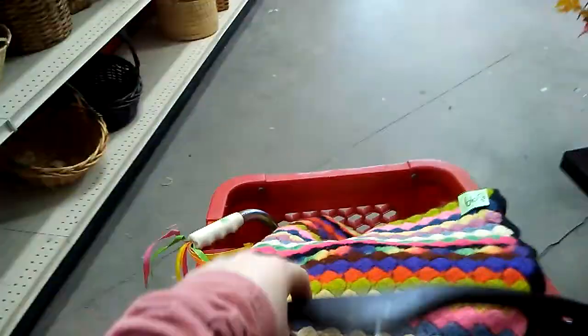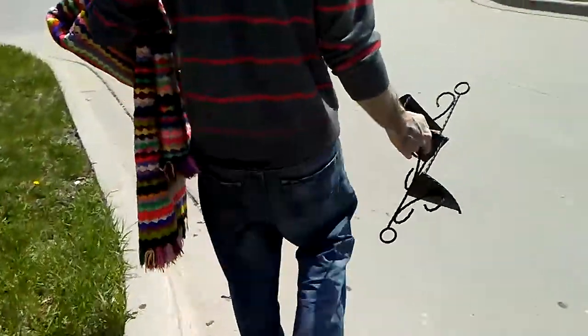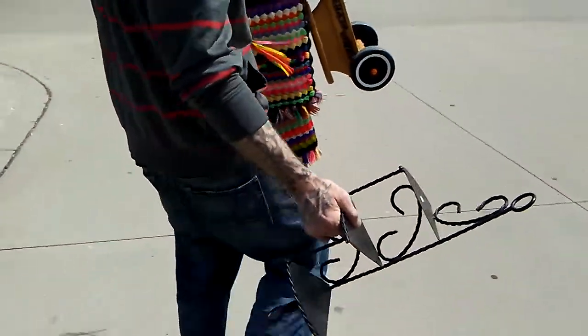So far, super senior day hasn't completely beaten me. I'm pretty sure that's full and awesome. We found some goodies.